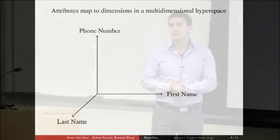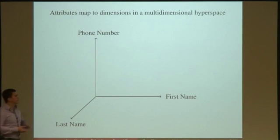It's very, very simple. We don't do that consistent hashing trick. We do a different kind of hashing trick called hyperspace hashing. Imagine that I have a very simple data store with multi-attribute objects.